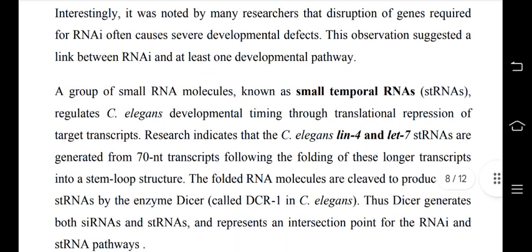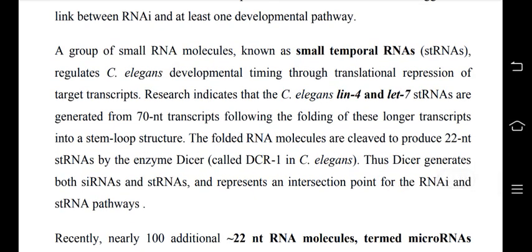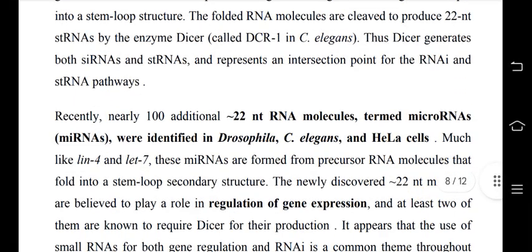A group of small RNA molecules called small temporal RNAs, or stRNAs, regulate C. elegans developmental timing through translational repression of target transcripts. Research indicates that the C. elegans lin-4 and let-7 stRNAs, or small temporal RNAs, are produced from folded RNA molecules that are processed to produce 22 nucleotide RNAs, pointing to a link between the RNAi and stRNA pathways.